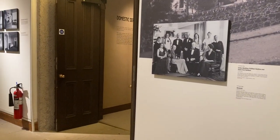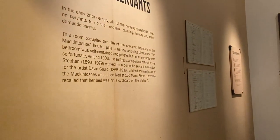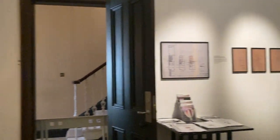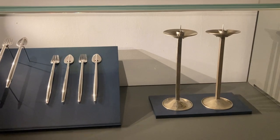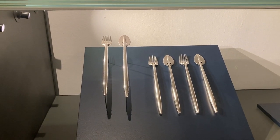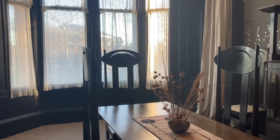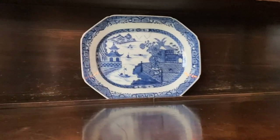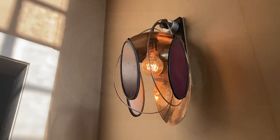And the actual house itself is through this door here. That's a couple of candlesticks and some cutlery, pretty much designed by Mackintosh himself. That's almost like a wee nod to the military room. Yeah, I'm loving those wee lamps.